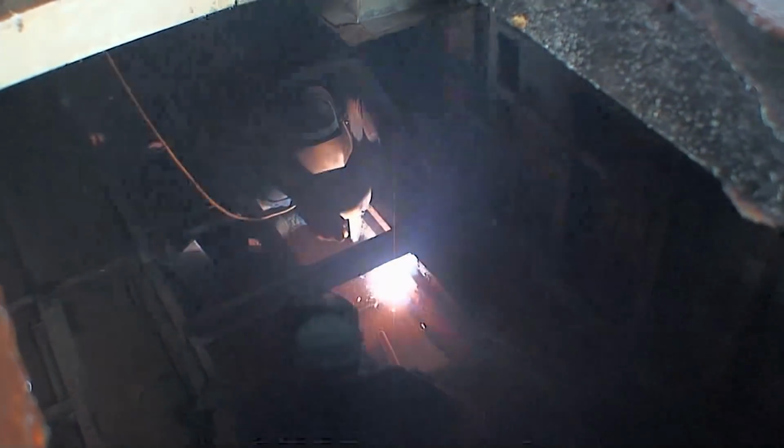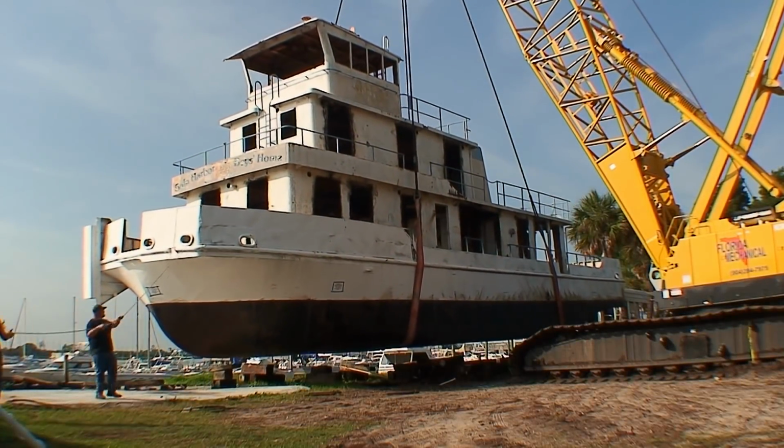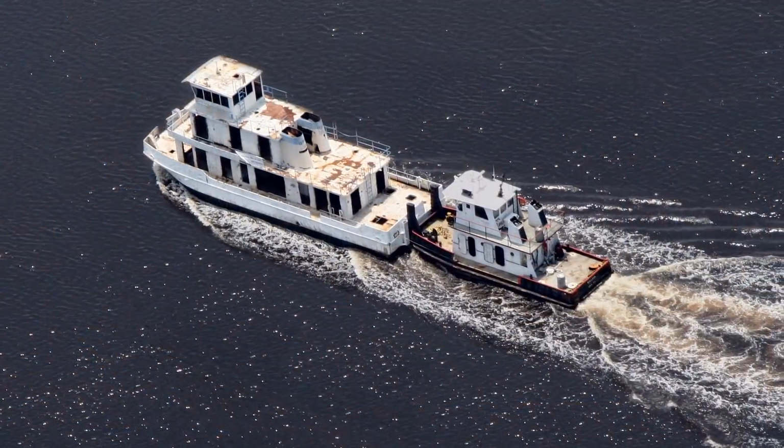Even though our end game was to sink this vessel, we ironically had to make some repairs to ensure the vessel would stay afloat long enough to reach the intended sinking location. Once the Spike was completely prepared, she was placed into the water and began her voyage offshore.